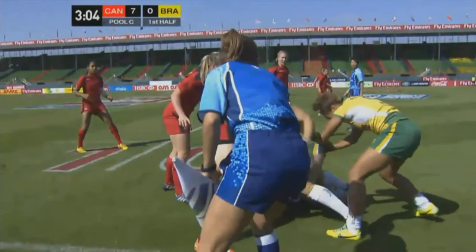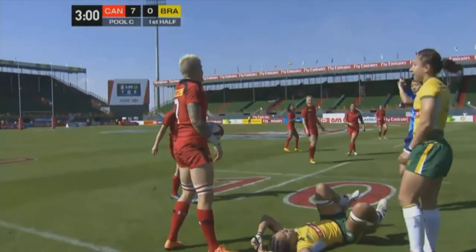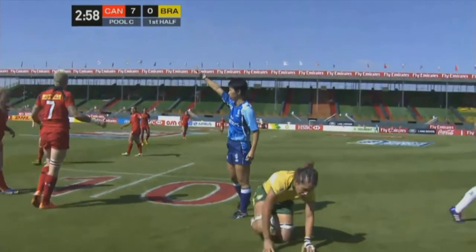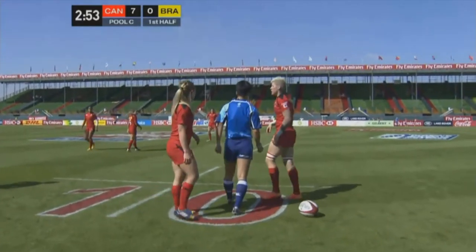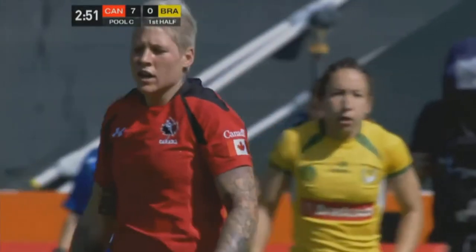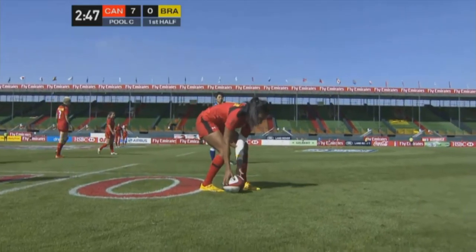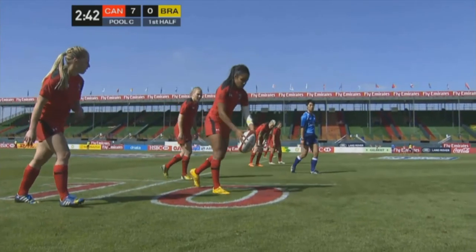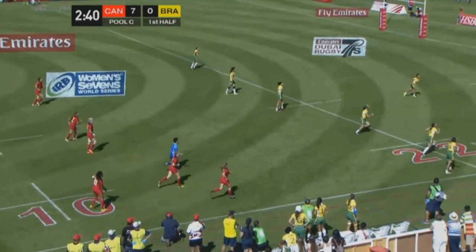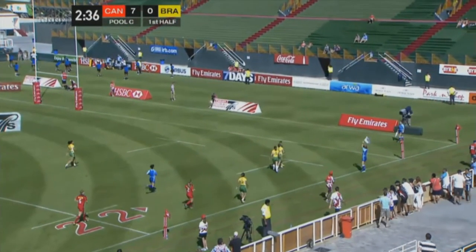No real space or opportunities, and they've held on to the ball, and Kish goes in, gets the penalty, and great defensive work here from Canada. Yeah, well, for Brazil, they're taking into contact probably a little too much, and a lot of the time they've run into Marchuk or Kish, probably the two players they don't want to run into. Just like to see them keep it out of contact, play with it a little, let the ball do the work for them. Oh, that's a brilliant touch finder from Canada.